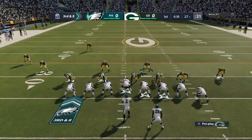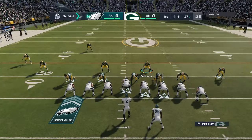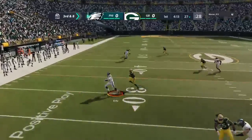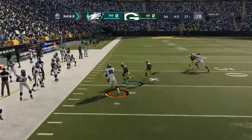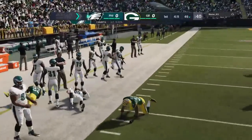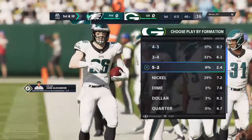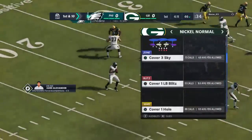This is 3rd and 8. From the gun, it's Hurts. And he finds his tight end. And he'll be out of bounds, but able to get it up past the 45. That good for 19 yards as they pick up the conversion on 3rd.